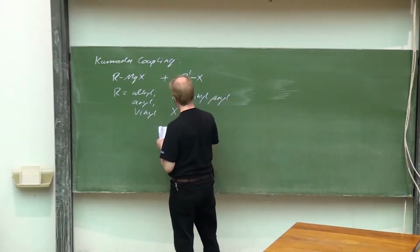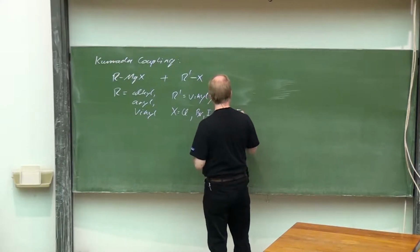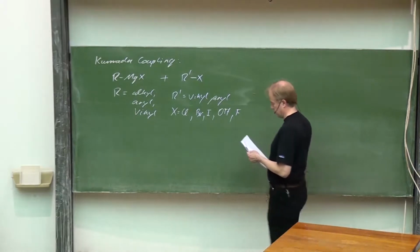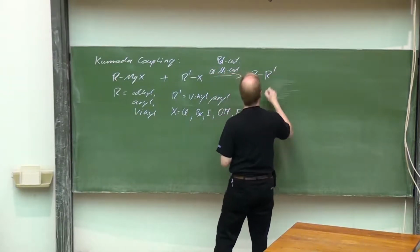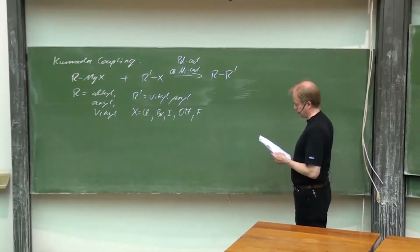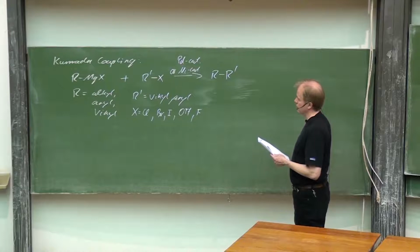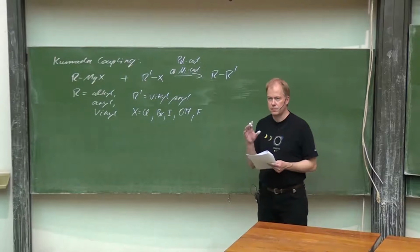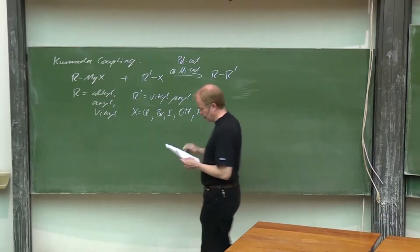The leaving group: chloride, bromide, iodide, triflate, and in some examples even fluoride. And with palladium catalyst or nickel catalyst, you get the C-C coupling product. Some extension of Kumada coupling where you can combine sp3-centered carbon atoms with each other have been invented in recent years, but then based on nickel catalysis.